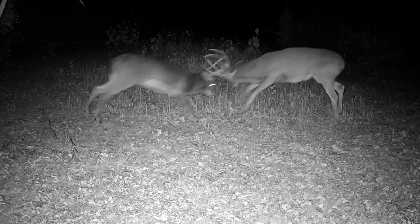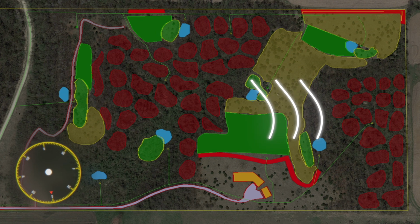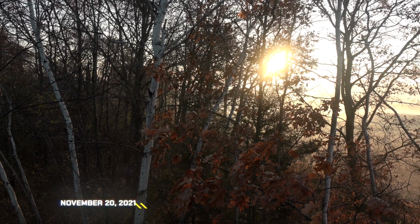And it wasn't until November 20th where we had a good wind shift coming throughout the day. The wind was south in the morning, north in the afternoon. Midday, the wind was gonna shift. And I thought this could be a day. I sit all day long. Maybe I switch stands during the day during the wind shift when deer like to move.